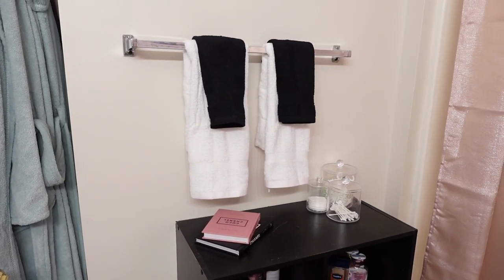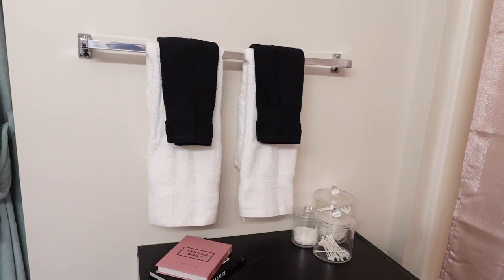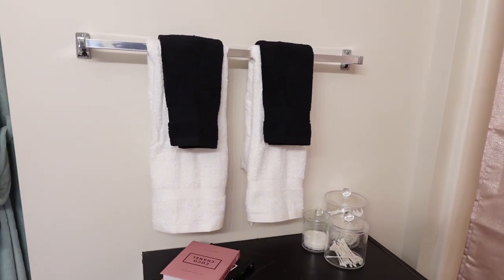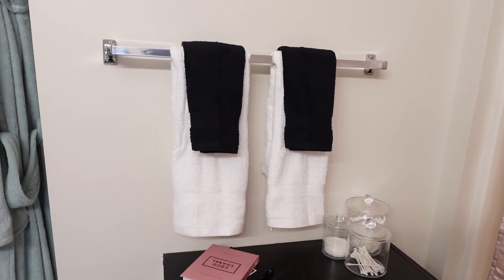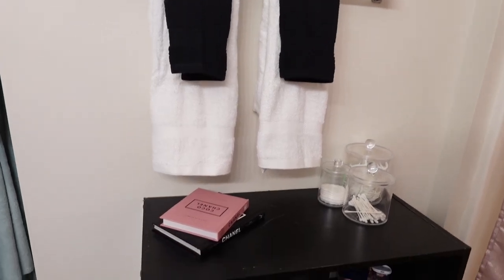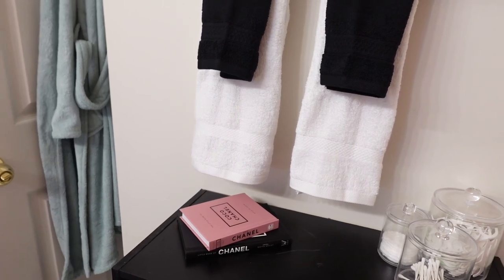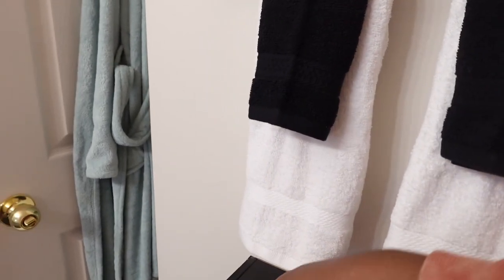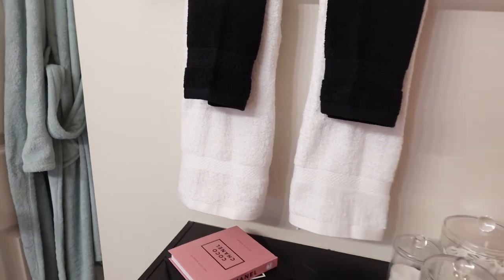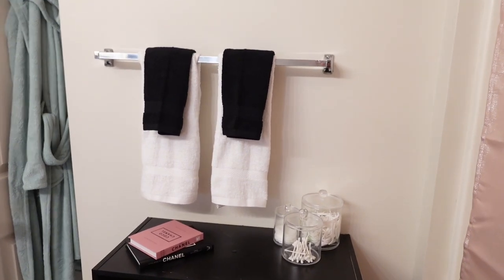Yes, I know these towels probably need to be ironed, but first of all, I just don't have the energy, and second, I don't even have an iron at the moment. But y'all get what I'm trying to do. If you're familiar with the brand Chanel, you know that black and white are their signature colors. And then I did go ahead and add these Chanel books. I do plan on getting some sort of white vase that'll sit on top of this book, and I may put some flowers in it. But for right now, this is cute, very simple, straight to the point.